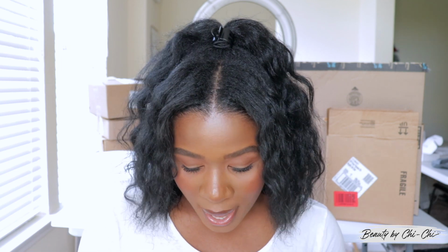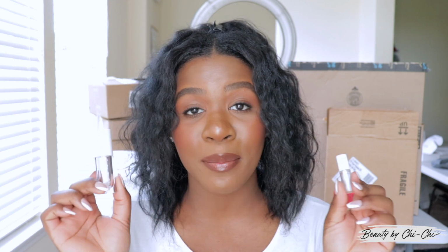I do have my lip gloss inventory haul. Okay, I am so excited, you guys. I have been waiting for this time to start my lip gloss business, so it's finally here. But I do want to go ahead and share with you guys my tubes, because my tubes is something I feel like a lot of people are going to ask me where I got it from, and it's Alibaba.com.